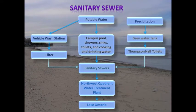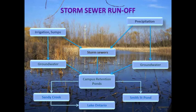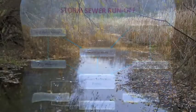SUNY Brockport is actively involved in proper processing of water through the wastewater and stormwater systems. All of the considerations taken help to keep contaminants out of our waterways. This keeps our environment clean and safe.